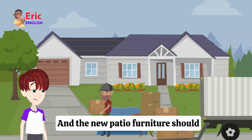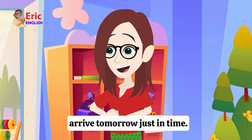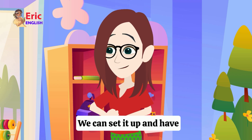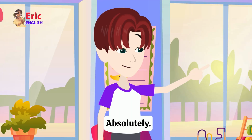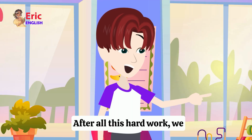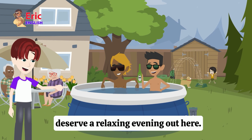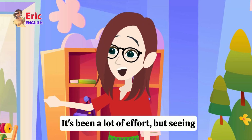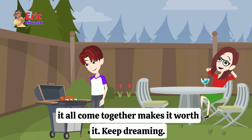And the new patio furniture should arrive tomorrow. Just in time. We can set it up and have a little celebration to break it in. Absolutely. After all this hard work, we deserve a relaxing evening out here. Definitely. It's been a lot of effort, but seeing it all come together makes it worth it.